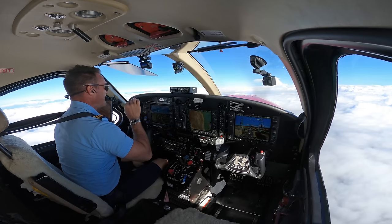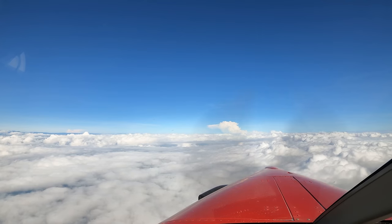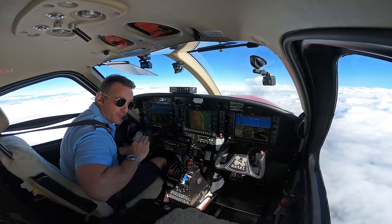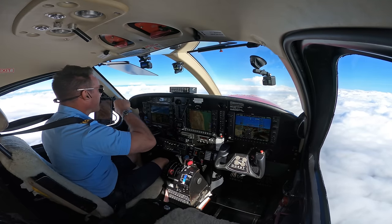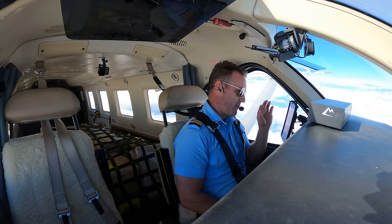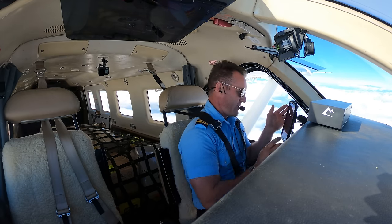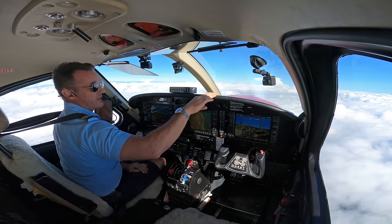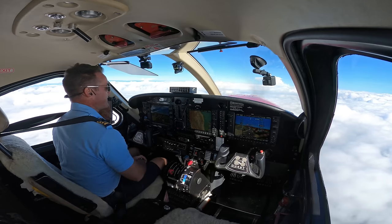Looking ahead, it looks a lot thicker than I was originally planning. So what I think I'm seeing here, I mean, it's just a full-on blanket as far as I can see that way. And it's kind of broken up that way. There might be a little bit of a hole right down in there. So I'm thinking that it's going to open up over top of it. But I don't know. Looking out that way, it still looks like a blanket. Maybe not quite as much more towards Wewak.